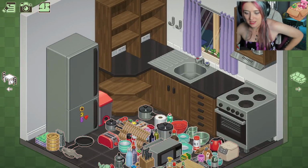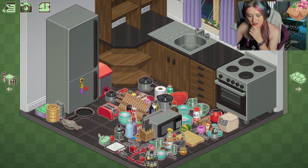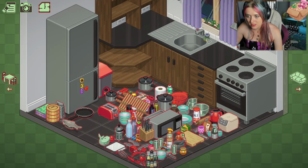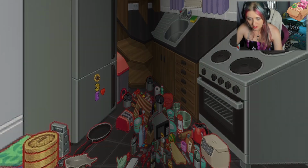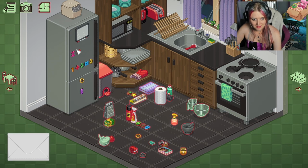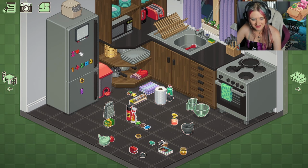Okay, kitchen is next. We have a whole kitchen to unpack. Like, look at this. Okay. We can start with the easy stuff. Sponge. 1 + 2 = 3. Brilliantly solved.